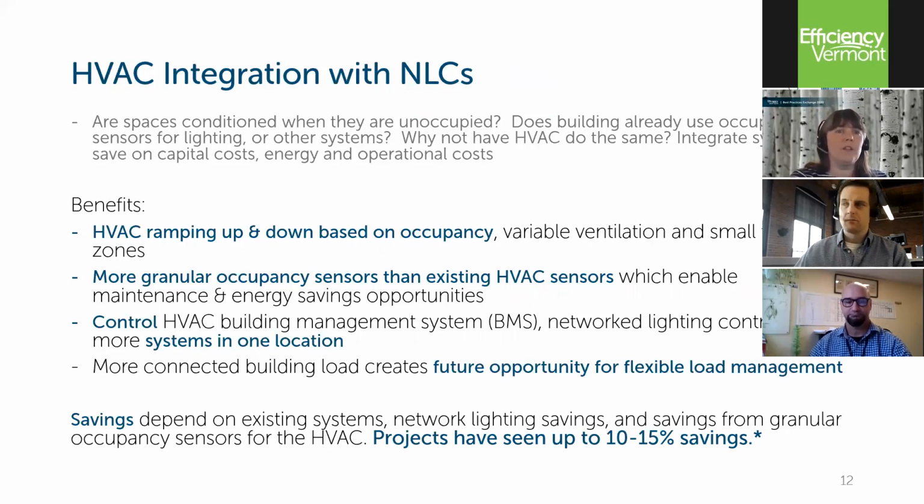So with integrating into your HVAC or other systems, your HVAC can ramp up or ramp down based on the occupancy level. You can get a lot more granular than a standard on-off system with the HVAC. You'll be able to monitor the maintenance a little bit better. There's definitely ways to save more energy when you're integrating in with other systems. What you're going to see overall for savings outside of lighting is going to depend on how much you do, but 10 to 15% savings is not uncommon on these systems.